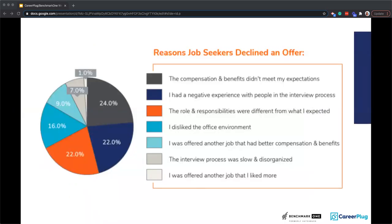So let's get a little more granular here. We asked them, why did you actually decline a job offer? And a few of the top ones we're going to talk about. One, compensation and benefits didn't meet their expectations. So they're finding that out at the offer stage and it didn't meet what they thought. That's a big opportunity to move that up in your hiring process so it's not coming up then. But two, something that's really trainable here is having a negative experience with people during the interview process. Whatever it may be, who are they interacting with, they didn't feel good about it. They had a bad experience there.